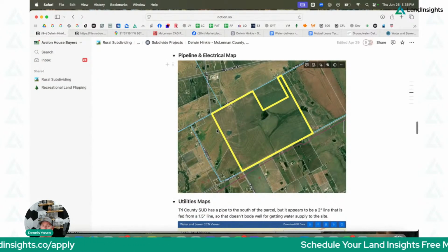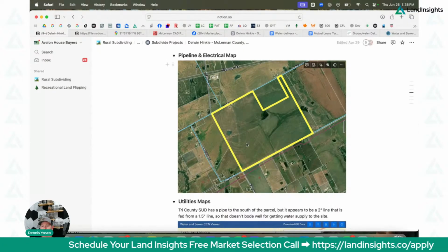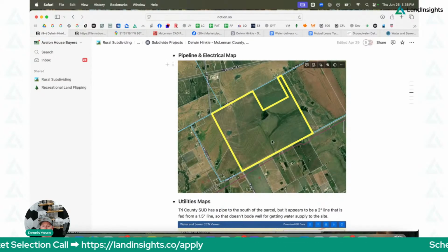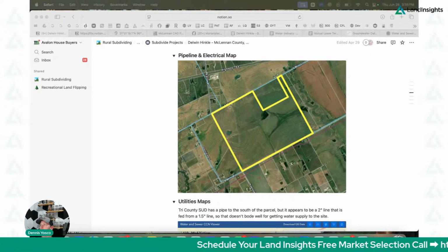This is the exact thing. It's 300 acres. It's got two roads, so double-sided road frontage. And then right here, we could have added a gravel road, whatever the case may be. But essentially, we looked at this and said, man, this is an awesome subdivide play. All day, every day, this is going to be a fantastic subdivide.